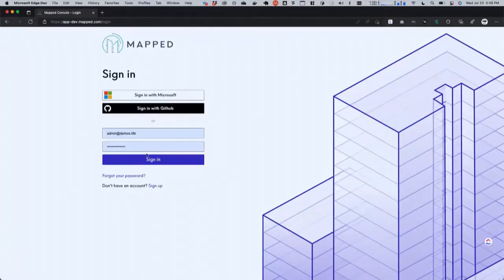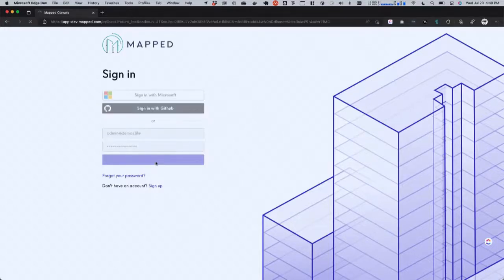Great. All right. So this is Mapped. You can get started in only 5 minutes. So when you get back to wherever you're traveling from, you can sign up on our website, and within just a few minutes, you'll be able to connect a whole bunch of your building systems.